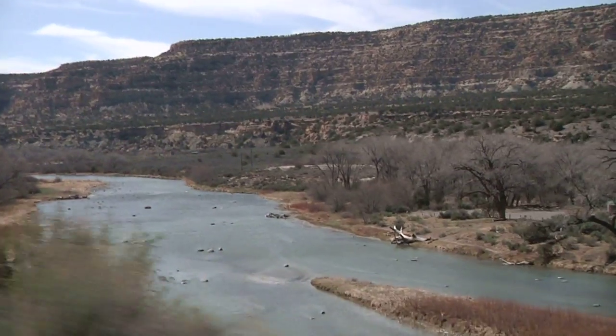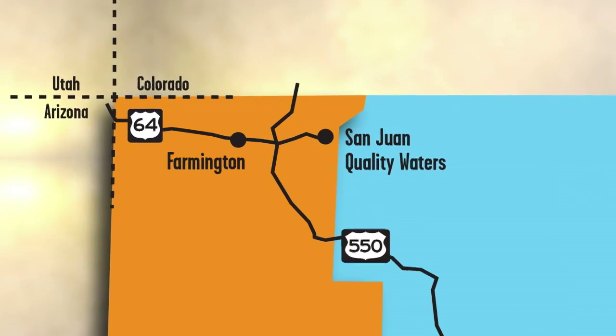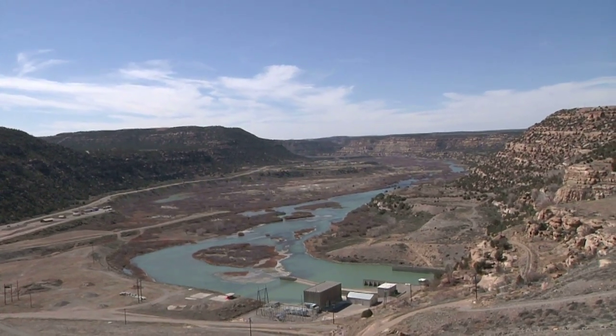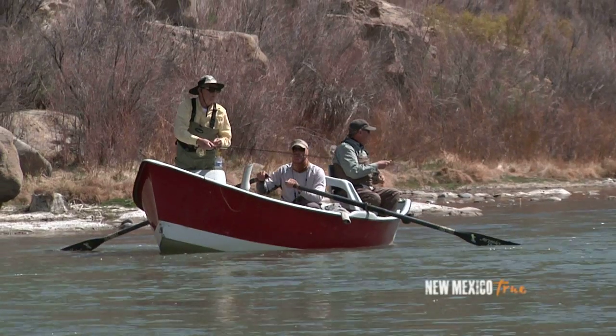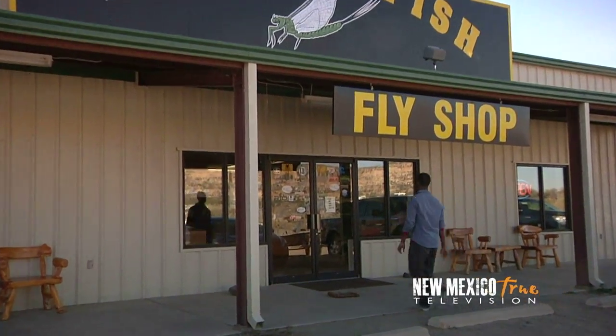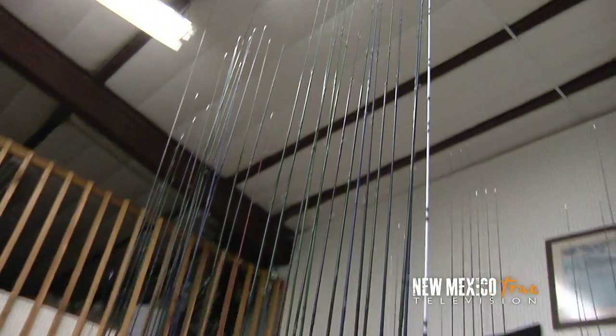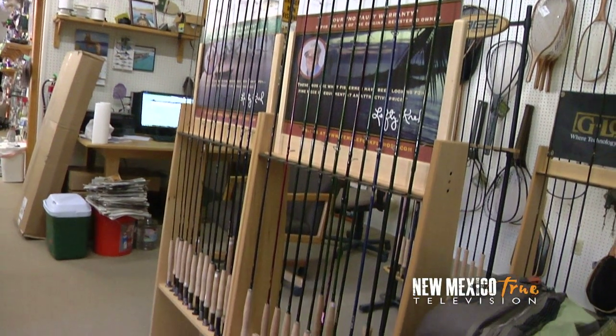One of the best places in the whole country for fly fishing is right here in our own backyard. Right outside of Farmington and just below the Navajo Dam, the quality waters of the San Juan River promise a great day on the water. I had to float and fish to meet up with my local guide, TJ Massey, who will be showing me the ropes today and to get my one-day fishing license, and proper attire for a day on the San Juan.